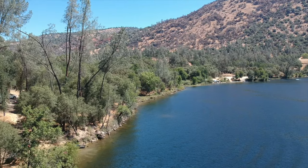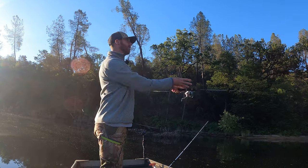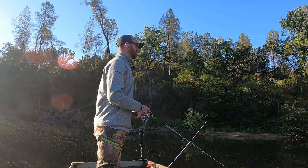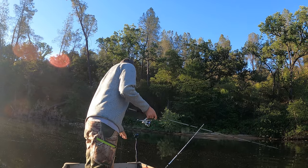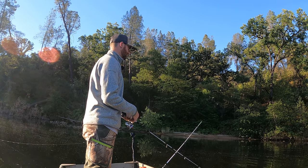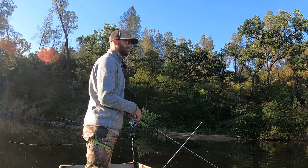So then I saw this little pocket of water and I thought, I don't know what's here. There's probably a lot of other people that don't really know what's here. So decided to take the family out fishing, camping right now. But so far, the camping's been great. The fishing not so much.